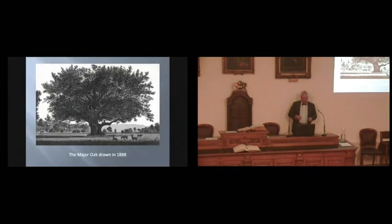Now here is the same tree, drawn in 1888. And the interesting thing is that this landscape that you can see, and there's deer there, there's still deer, but not too many. But what is striking is the openness of the landscape. And nowadays, if you go there, you walk through a wood before you get to the tree, but that is all secondary. So, you know, in a little over a century, it has grown to a wood again.